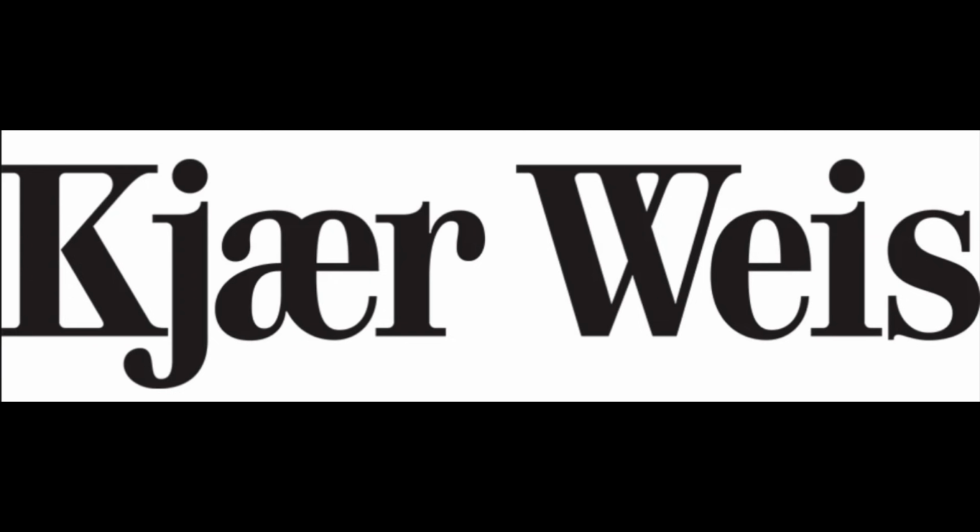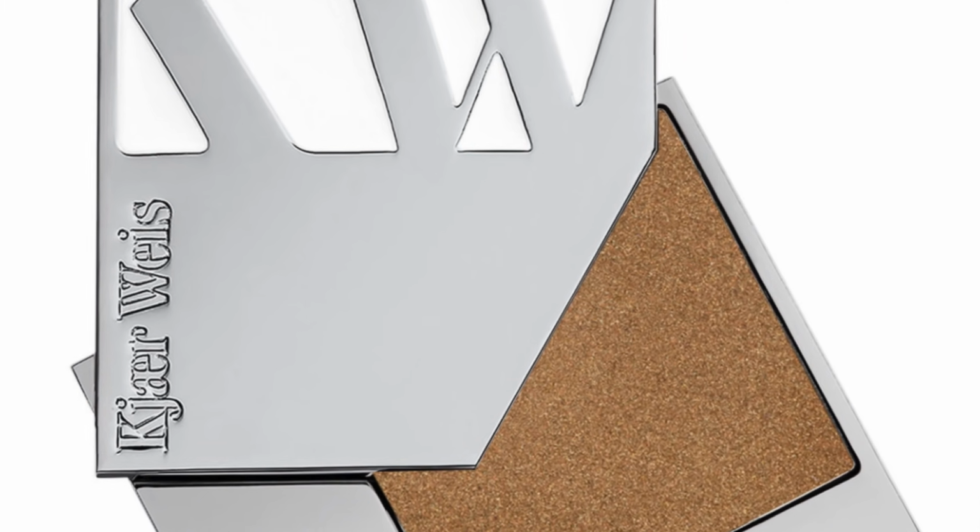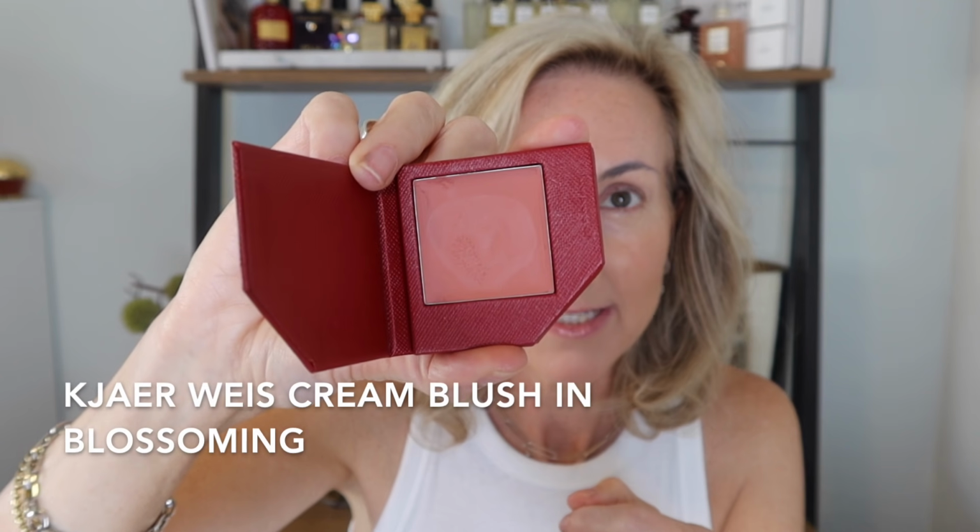Then I'm so excited because Kjaer Weis sent me some goodies. So this made my whole day because I'm a huge fan of Kjaer Weis. I've used her products for years. And they sent this beautiful blush in their new kind of recyclable material. I have the old packaging that was a bit heavy, but now they have come up with this recyclable material, a little bit lighter, and they sent me the blush in Blossoming, and I love these cream blushes.